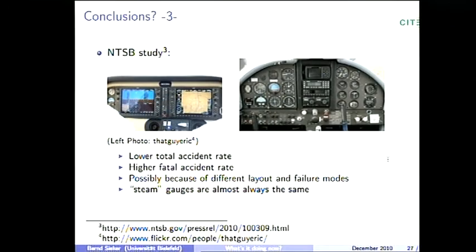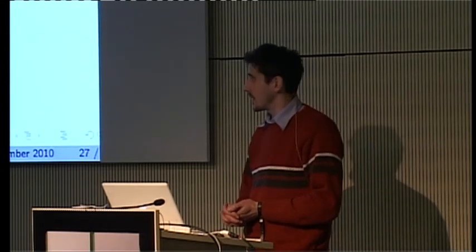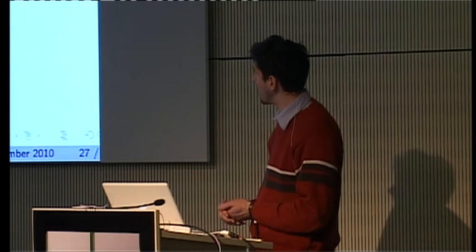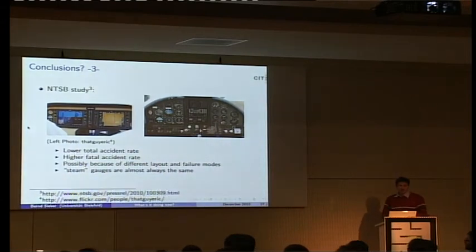Right, one more thing, there's an NTSB study. The NTSB is the National Transportation Safety Board of the United States. It is the independent body that investigates transportation accidents, road traffic, rail traffic, and ships and airplanes. And they made a study about general aviation aircraft, privately owned aircraft, and found that those with a glass cockpit, with computer screens, had fewer accidents, but had more fatal accidents. And the reasons for that are still not quite clear.